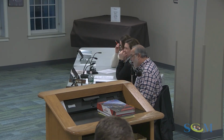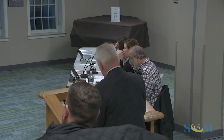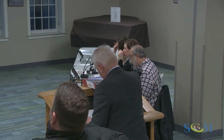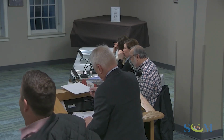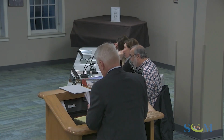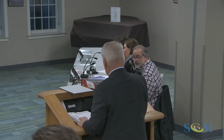Okay, let's move along to our application ZC23-03. Vessel RE Holdings LLC, applicant, EAY Properties LLC, owner, for a site plan pursuant to CGS 8-30G for construction of a 55,030 square foot, plus or minus, 80 unit multifamily dwelling at 446 Hop Meadow Street.